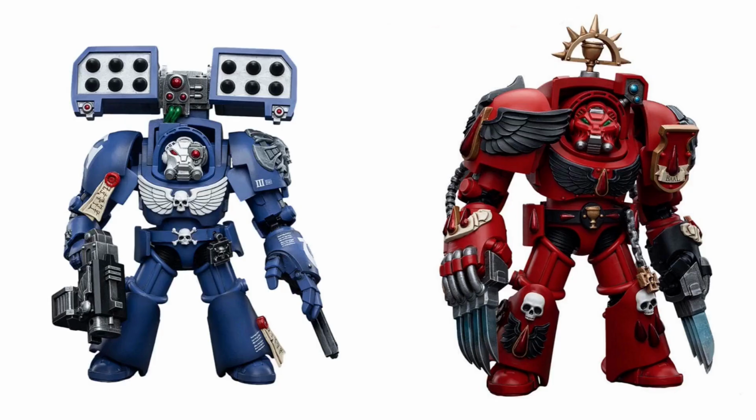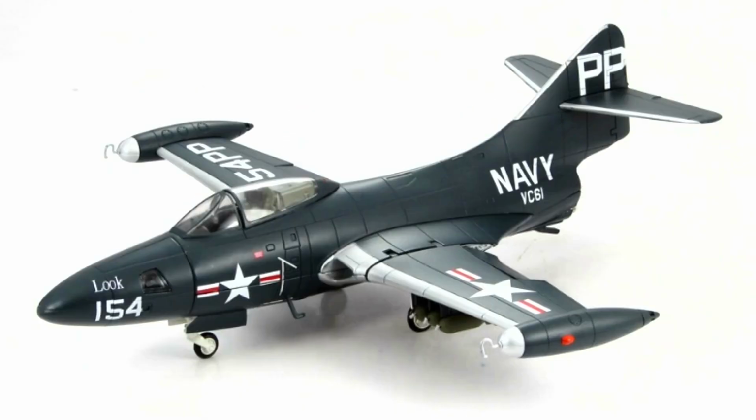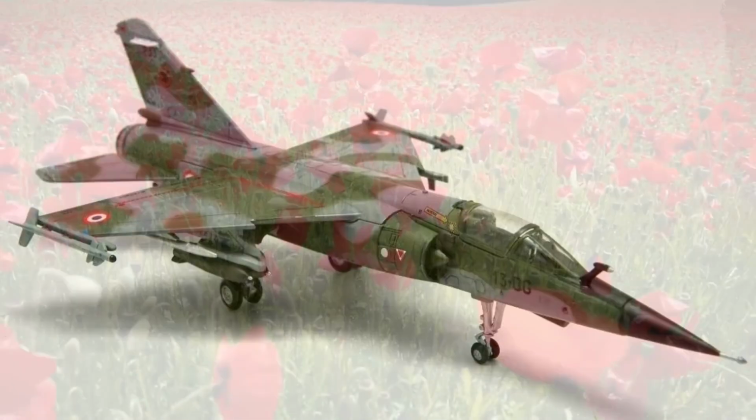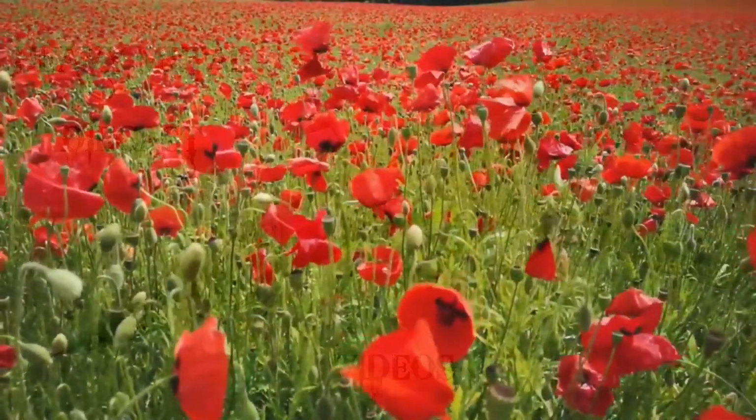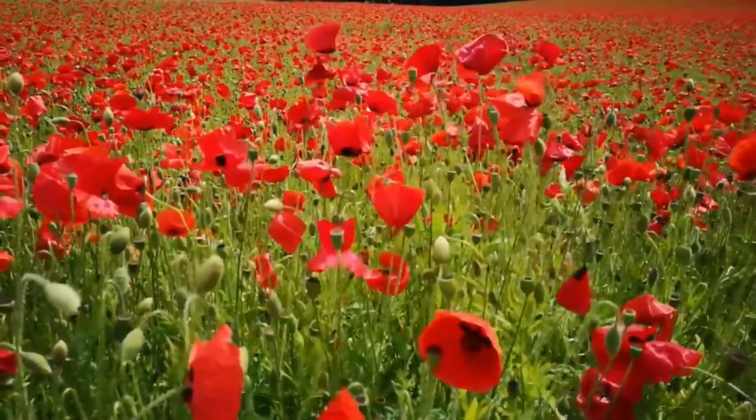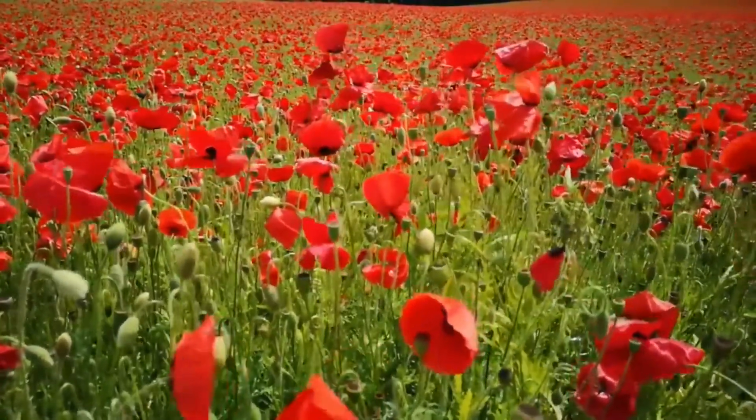They shall grow not old, as we that are left grow old. Age shall not weary them, nor the years condemn. At the going down of the sun, and in the morning, we will remember them, lest we forget.